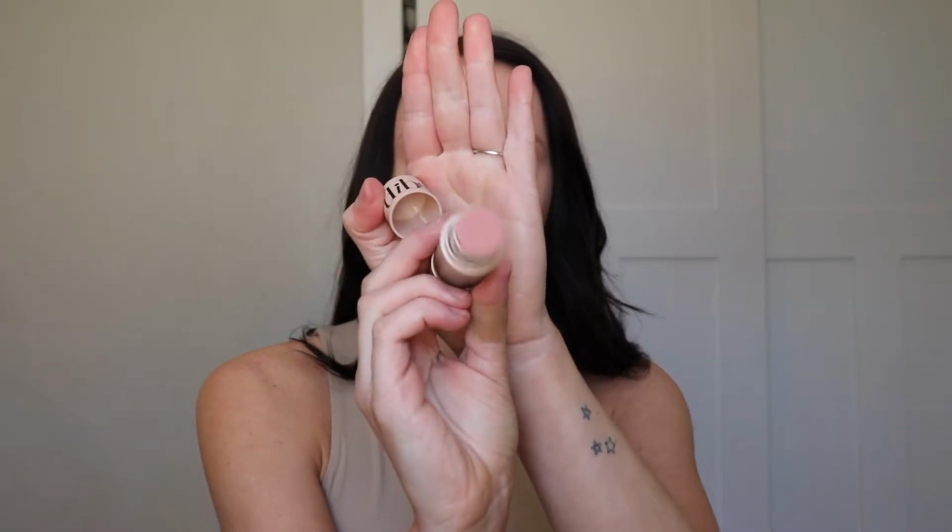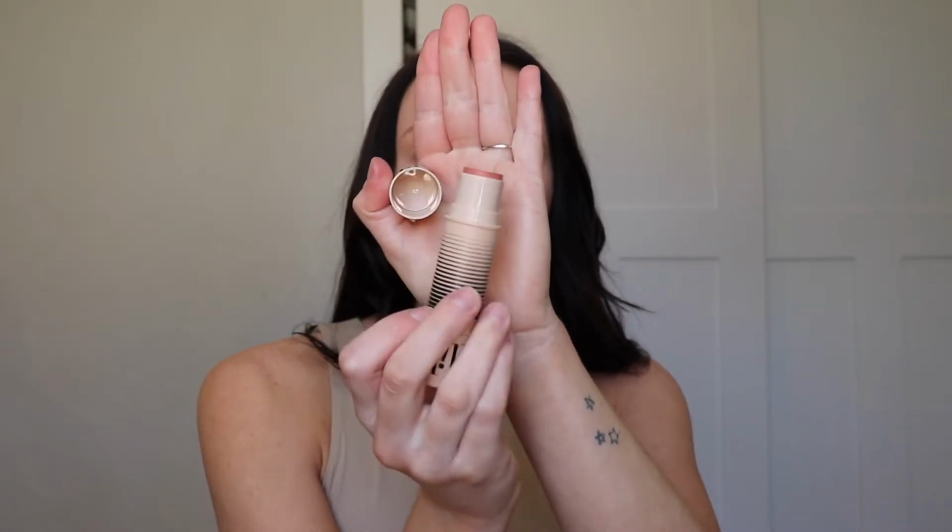And this is the stunning blush shade. So pretty. And it smells like it's from heaven. It is so good. The first thing it reminds me of is that vanilla scent from MAC lipsticks, which I have always really loved.